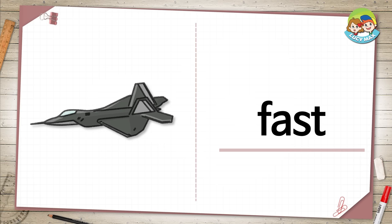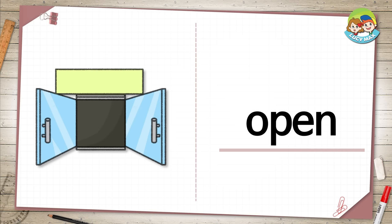Open. You see, the doors are open. You can walk through them. But it is dark inside the doors. You should turn on the lights. What other thing can you open?